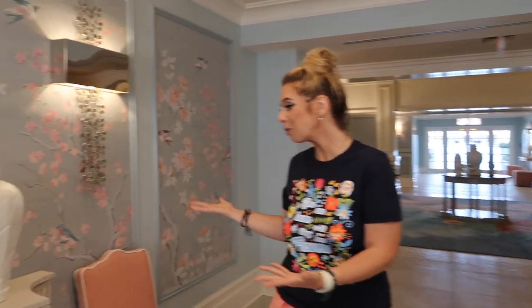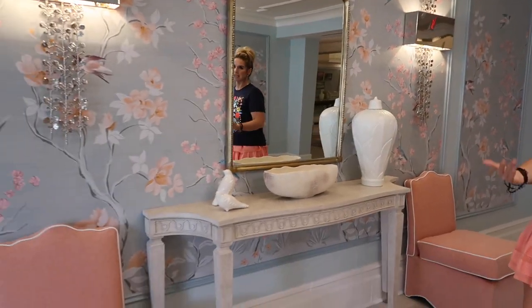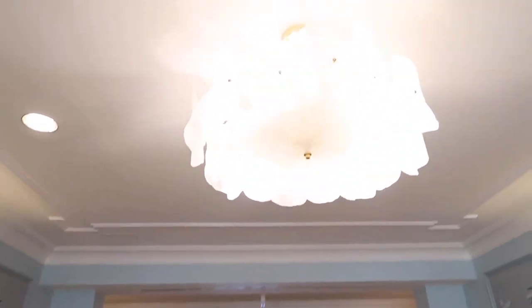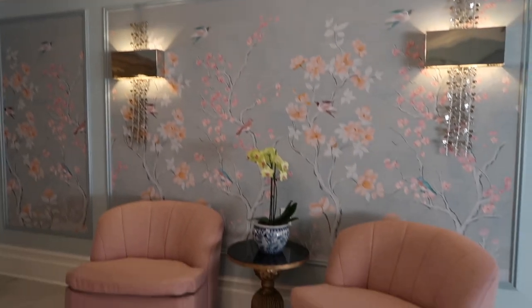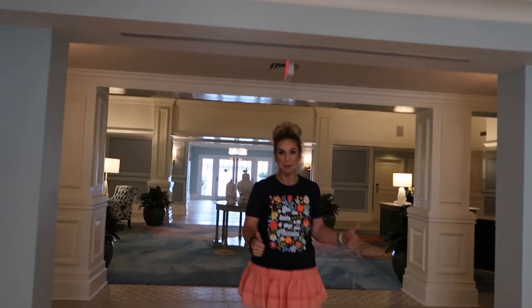Now remember guys, this is potentially what the lobby's gonna look like in the main building at the Grand Floridian. I think it's amazing. I mean, how gorgeous. It is still that old world style, but just updated. It doesn't look like it was literally from the 1800s. It just looks like it was inspired by those older decades we love. Based on what you see behind me, I think we're in for a great treat for the Grand Floridian lobby update.